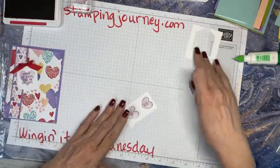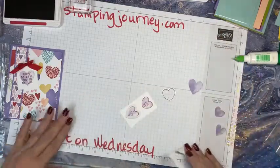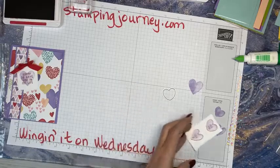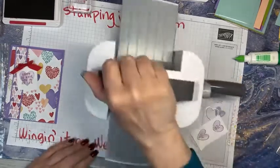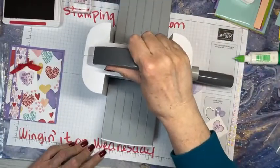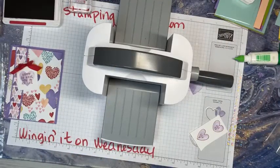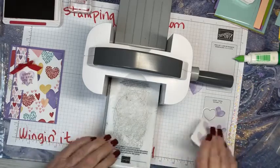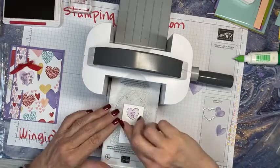Do you know how irritating it is sometimes when you're cutting things out and you have to crank it like 10 million times? Well, with these, you don't. They gave us so many little hearts. And also, if you were doing a shaker card, how perfect is that? You've got most of them already. Just a couple of cranks and you've got enough to put in there. So just something to think about.